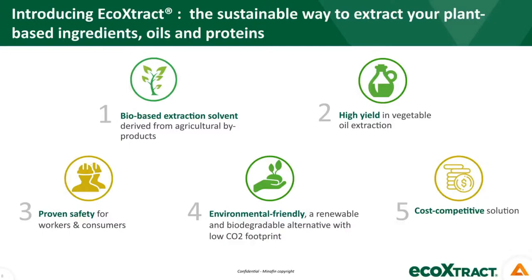Coming back to this slide, the second feature of the product that I want to highlight is its high performance. EcoXtract is showing very good results and high yield in oil extraction. Basically, comparative extraction tests using Hexane and EcoXtract conducted with the same protocols at lab scale on more than 20 oilseeds showed similar yields in oil extraction. 2-methyloxolane has similar thermal values when compared to Hexane and very high affinity with lipids and lipophilic substances. It has very slight solubility with water, enabling to extract more polar compounds such as phospholipids or antioxidants.